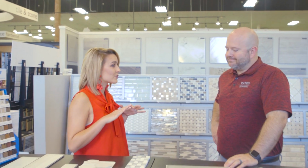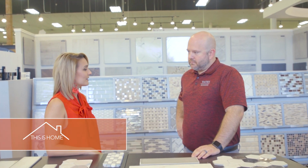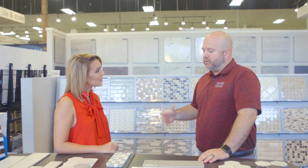Well, we're seeing the trend of pattern on the floor finding its way up the wall, which is why you guys help us make that happen. Sure. So just like you said, patterned tile is becoming a very popular thing. And a place to do that is on walls, not just the entirety of the wall, but accents on walls, whether that's your backsplash or your master shower or even tub surrounds in guest bathrooms.